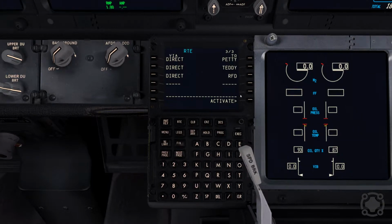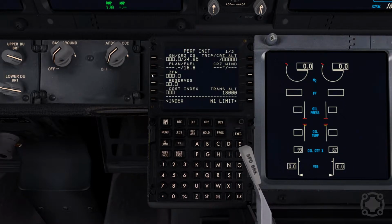So I'll pick it while we're up in the air. That all looks good, so we'll activate it. And then we'll go to our initialization page. We'll have it autofill in our zero fuel weight. Reserves today, final reserves are 1.8 thousand pounds. Cost index today is 36 as usual. Flight level 440, oops, the plane can't go that high. 400 as our top altitude, which is great because that's actually the limit of this plane. Actually, 410 is the limit of the plane.